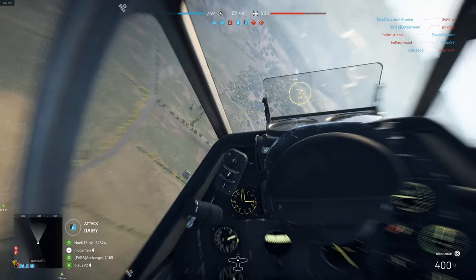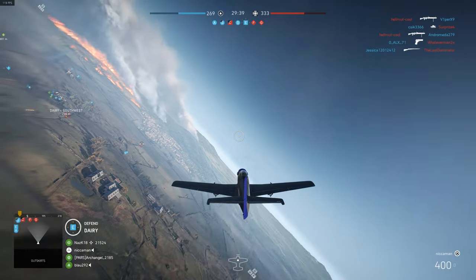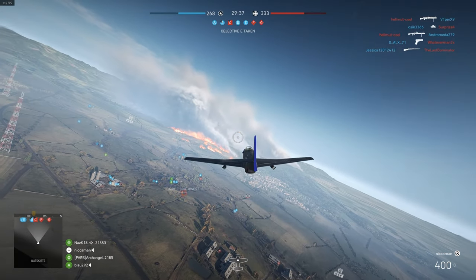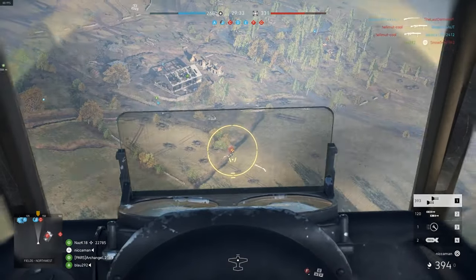If you've played this game before, you would know that this height ceiling is a joke. What kind of height ceiling is that? But you'd be even lower if you didn't have this high altitude package, which I've got on board.